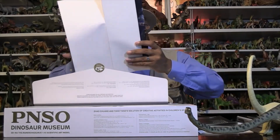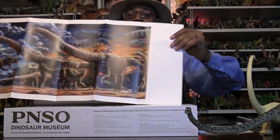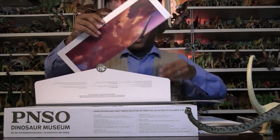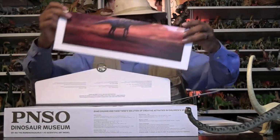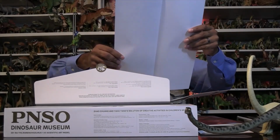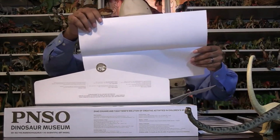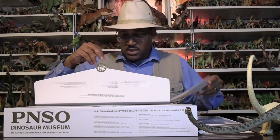So let's see. Next we have a background, like a wall art kind of display. Basically, you can make your own Mamenchisaurus exhibit with this stuff. I mean, this is really cool. There's a lot in here. Okay, so next we have just another poster of it, the sunset, kind of cool. And there's a poster picture of it saddling a theropod, and a picture of it with a stegosaur in the environment. So a lot of art with this thing. I mean, you can really make an exhibit on this one model alone.